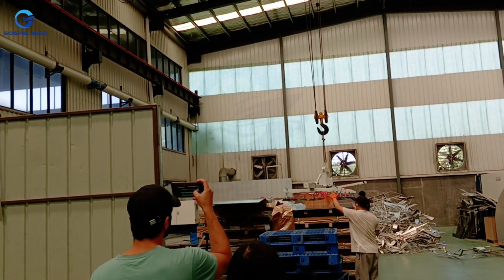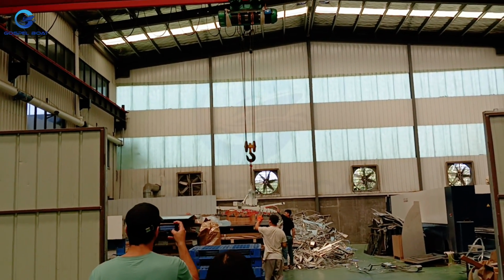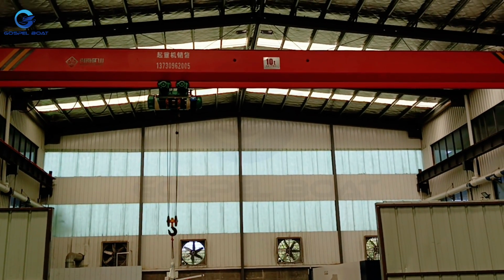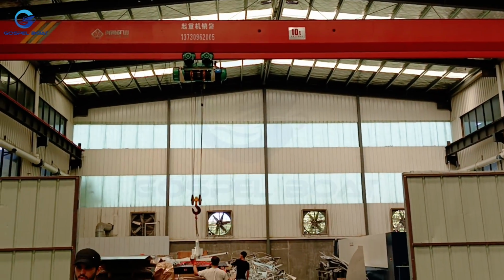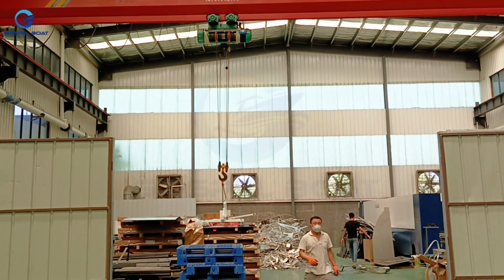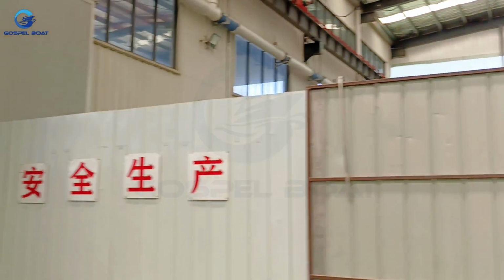In the raw material workshop, we have professional laser cutting equipment, professional bending and cutting equipment. At the same time, all the raw materials we use are 5083 H116 aluminum plates. Such high-quality raw materials are the basis to guarantee the quality of our products.